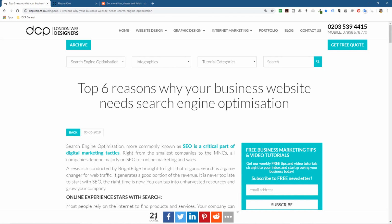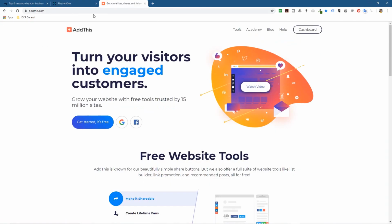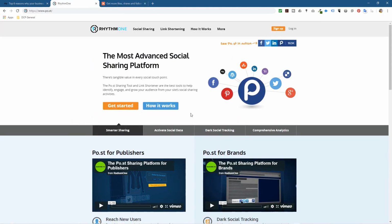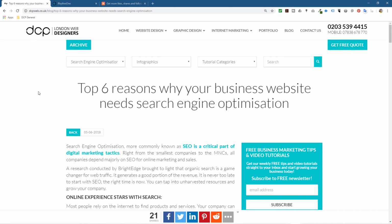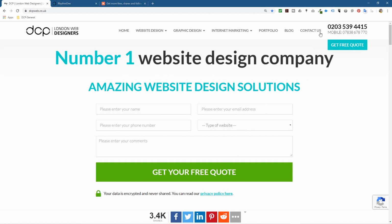There's 2 tools that I normally use for social bookmarking. One is called post.st, and the other one is called addthis.com. So these are 2 good sites where you can use social bookmarking for free. Get Started is free, and this tool over here is also for free. So those are 2 free tools. I'm pretty sure if you're running WordPress, you can find some useful WordPress plugins that can also do social bookmarking as well.